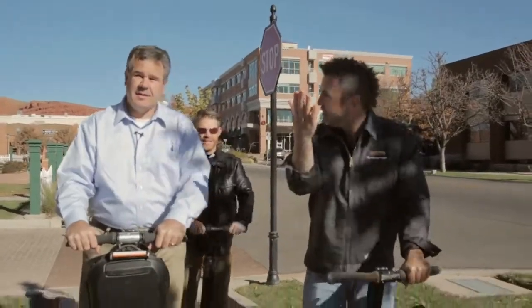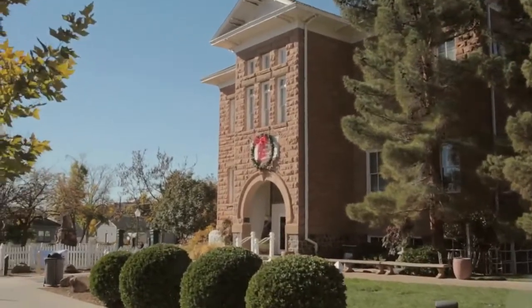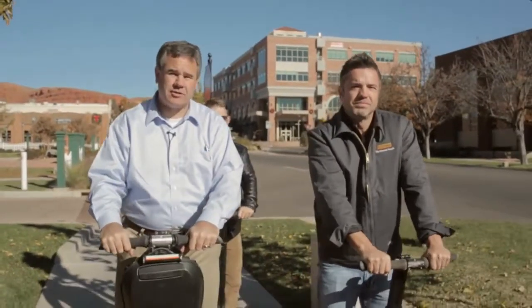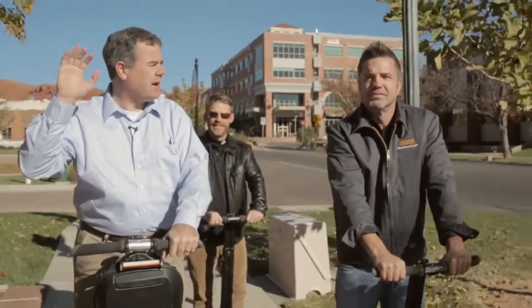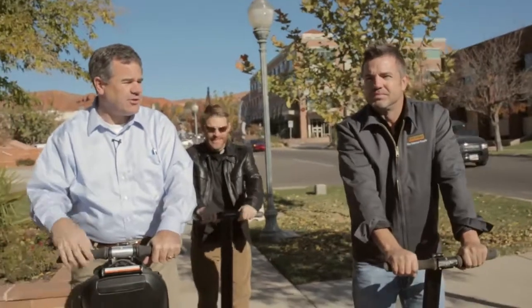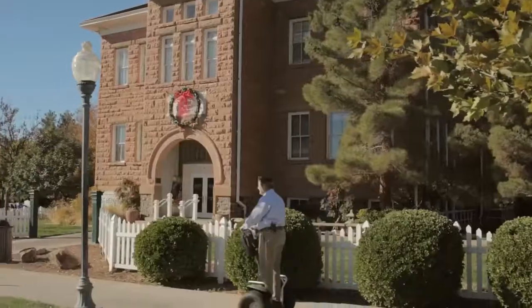Is this the old Dixie College? Yeah, it was originally the Dixie Academy. In fact, we're going to put that back on the building, because that's really what it started as. Dixie High was there, and Dixie College. And here it is, still there. And now, of course, two-thirds of it is occupied by the St. George Children's Museum.